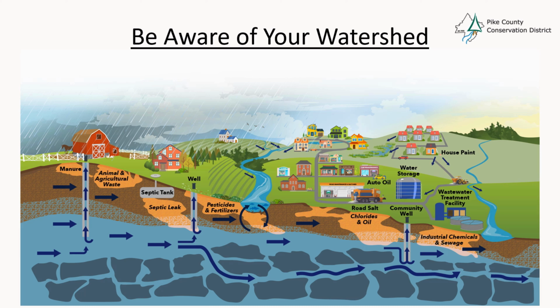One of the key parts of source water protection is being aware of your watershed. So the watershed is simply an area where all of the runoff is going to drain to a central point. So you'll see here there's a stream. So a lot of that agricultural runoff is shedding down into the stream, and that would be the watershed of the stream. And it's important just to be aware of things going on in your watershed. So a watershed could be very small, just your immediate property, but it also goes out larger and larger and larger to the whole county of Pike, and Pike County is within the Delaware River watershed, and it goes to the ocean and so on.